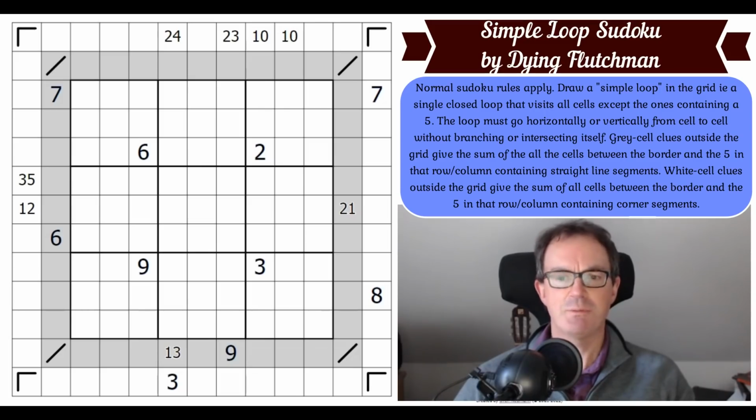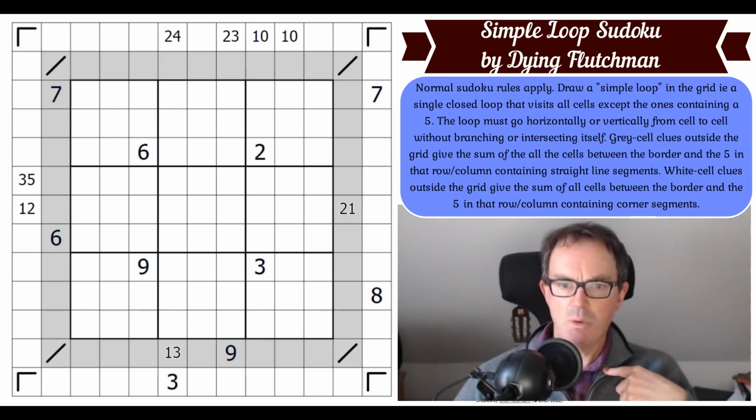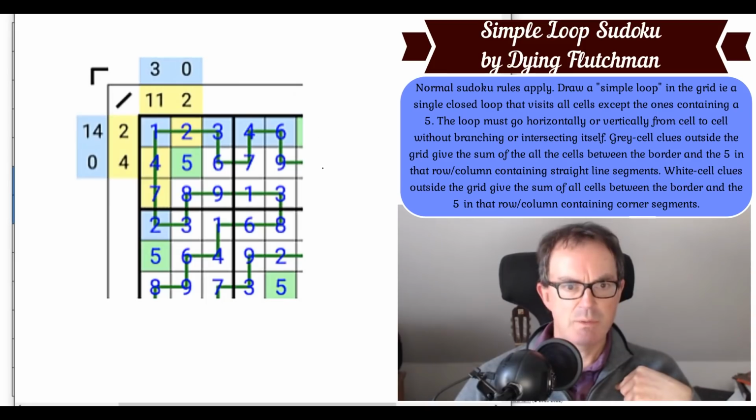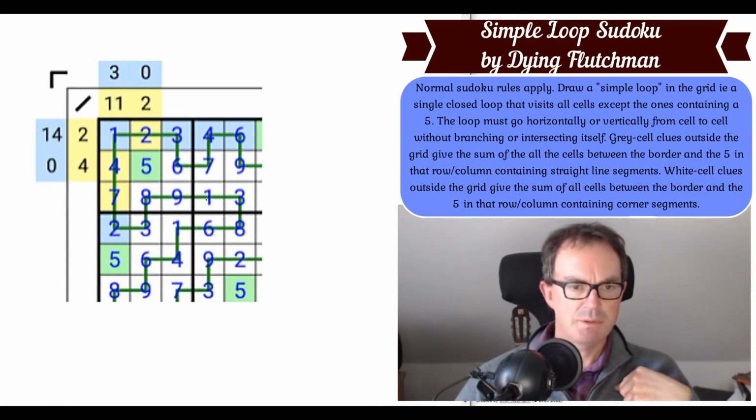I'll carry on reading the rules, then we'll try and work out what this means. I have got an example as well, which hopefully will shed some light. White cell clues outside the grid give the sum of all cells between the border and the 5 in that row or column containing corner segments. So, let me show you the example. Maybe this is where we need to focus. It's a bit blurry, but I think we can study this and hopefully learn about the world.